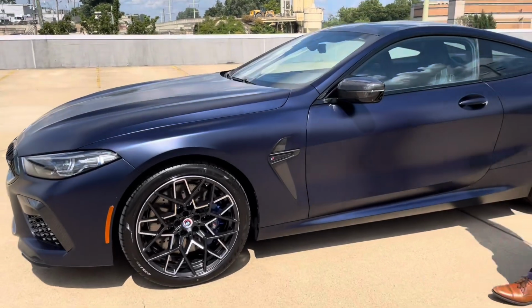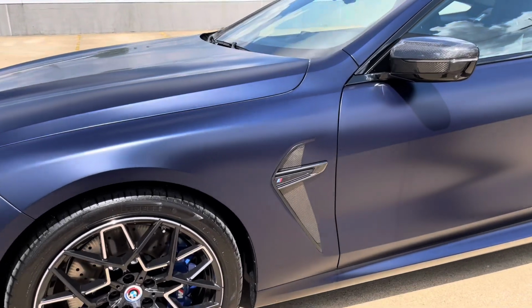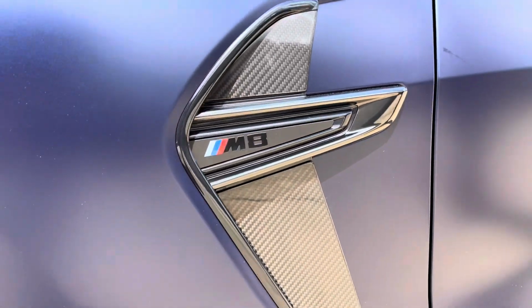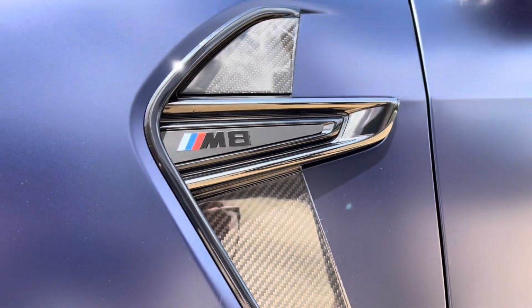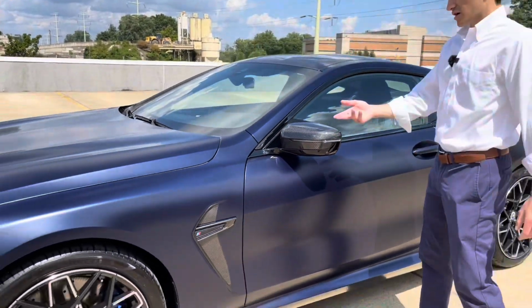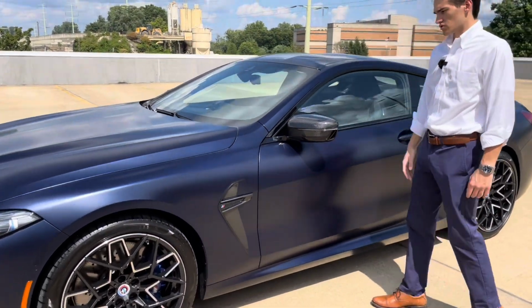carbon fiber exterior package. That side grille says M8 and it is trimmed in carbon fiber. Just another place where that Frozen Tanzanite looks so nice against the bright glossy carbon fiber. Same deal up on the M wing mirror caps, also trimmed in glossy carbon fiber.